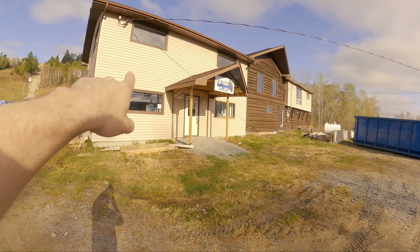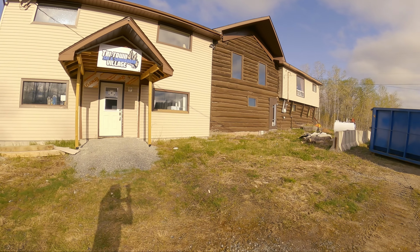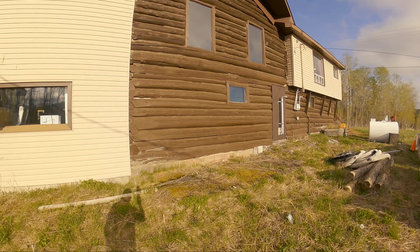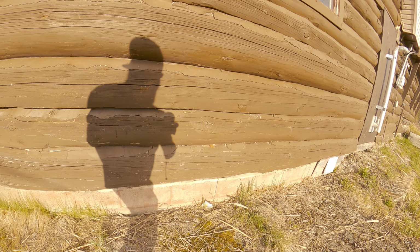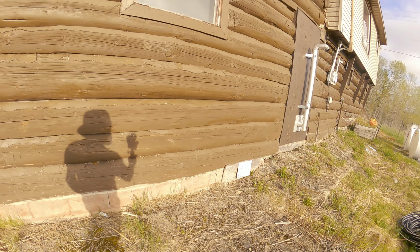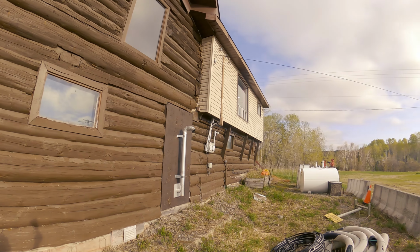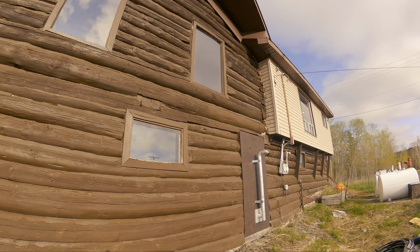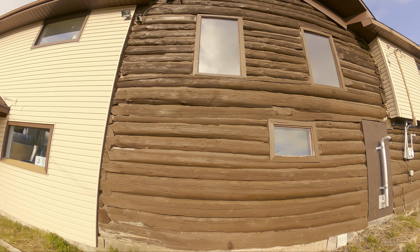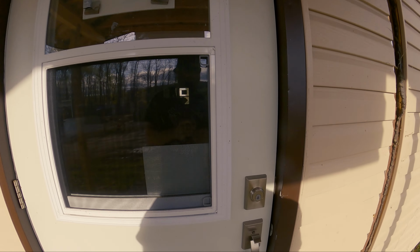So this section here, that's the spot that's staying. This section over here, it's the part that's going. The biggest problem is we're on this cinder block foundation and it has heaved and made a big mess. Things have been patched up here and there over the years, so it's basically time to go. Let's go for a walk inside here.